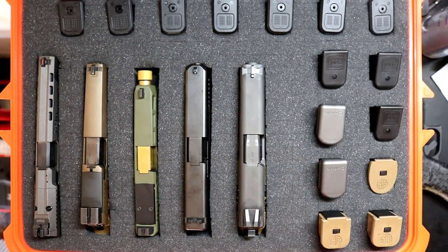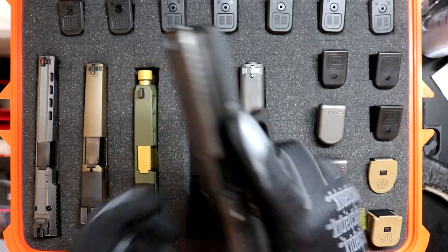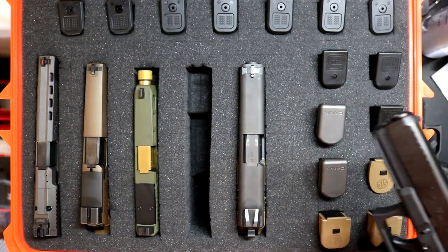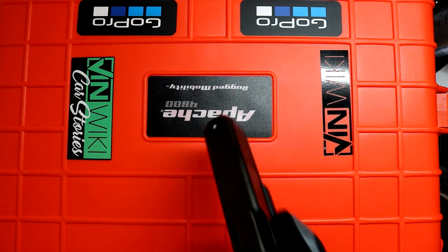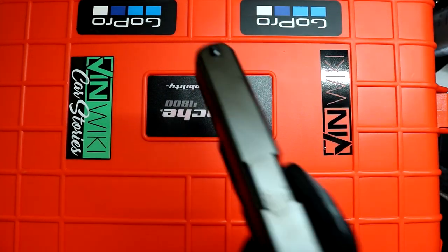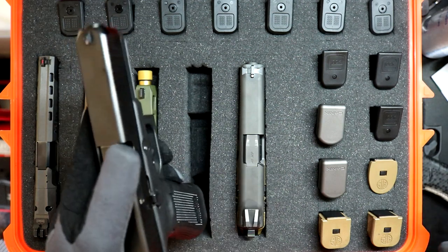In the future, am I going to get a gun safe? I don't know if I'll get a gun safe in the future, but I will definitely be getting another one of these. In case you didn't catch that, this is the Apache 4800. They also have different sizes. The 4800 was the largest I could find. They have two smaller sizes, a medium one and a small one. The smallest one only holds about one, maybe two firearms.